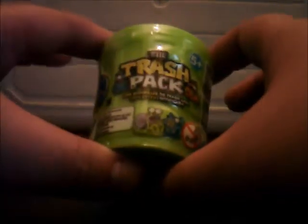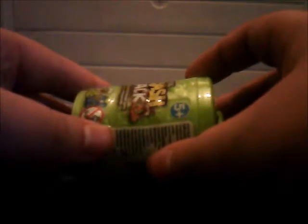It's not gonna get better. Yes it is. Today we've got a Trash Pack single can once again. This is my second single can. I've got some other packs, a 12 pack, two 5 packs, and one Lego Ninjago. These are my Moose Toys, so I'm gonna open this up and see what's inside.